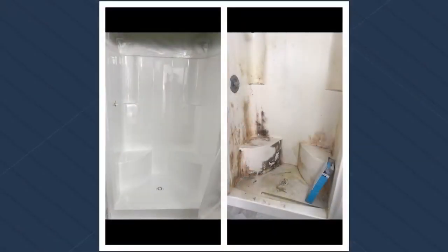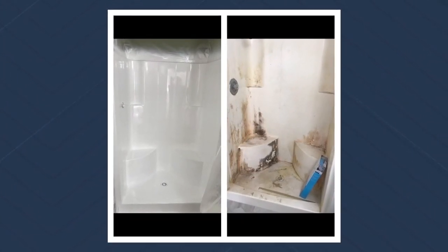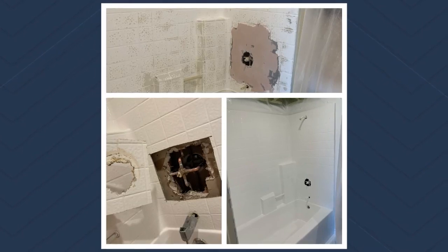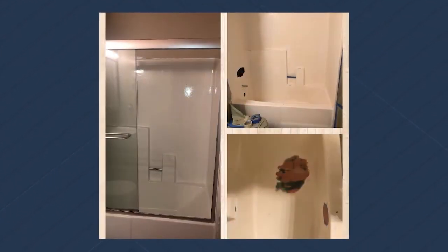But then again, you guys, if you've got that 1990s fiberglass tub shower or fiberglass shower, you can go in and do the same thing there. Yes, we can. The application's the same. The prep work changes a little bit. The acid isn't necessary because it wouldn't actually do anything to the plastic. It might melt it, but it wouldn't do anything that you want.